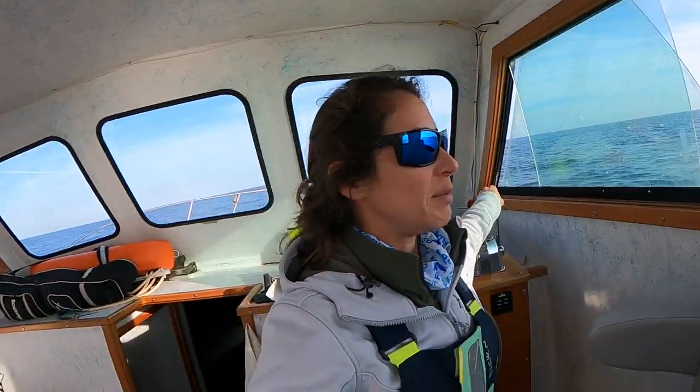We've been out here since like 12. Back up on that side again? I've been driving this boat a lot and learning how to drive it a little bit. It's probably one of the biggest boats I've ever driven.